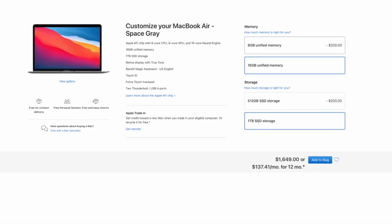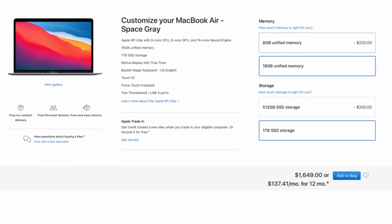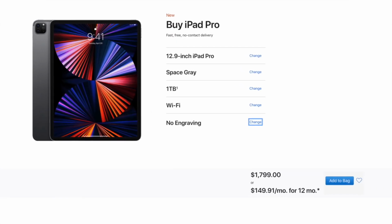I paid about $1650 for this configuration, which is the 8-core GPU with 1 terabyte of storage and 16 gigabytes of unified memory. The new M1 iPad Pro, in comparison, starts at $799 for the 11-inch model. So to make this comparison make a little bit more sense, we're gonna stick to just the 12.9-inch model, which starts at $1099. Then spec'd out to the same as my MacBook Air, that's 1 terabyte of storage and 16 gigabytes of unified memory, which is still the first time you can select how much memory you get in your iPad. That pushes the price all the way up to $1799.